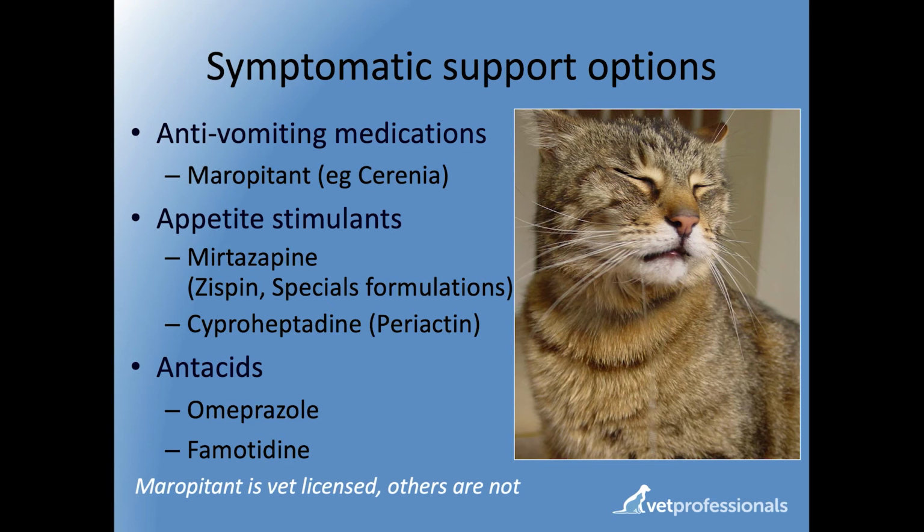Symptomatically, there are also some other options that I've put on this slide that are not vet licensed. So these are typically licensed for use in people rather than animals, but some of them, in particular mirtazapine, have actually been studied in a lot of detail in cats. So there are pharmacokinetic studies that have told us what dose is safe for use in cats, and also efficacy studies in terms of both healthy cats, but also cats with chronic kidney disease that have been able to show us that mirtazapine is often a very effective drug in terms of improving appetite and also reducing nausea and vomiting. So that is often a popular choice with vets.